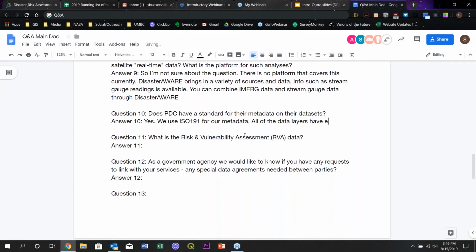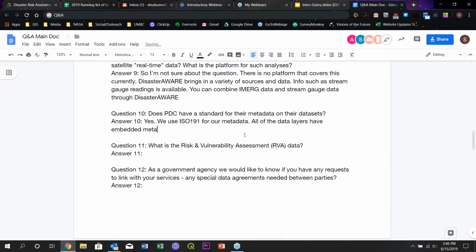But for additional information, we shared that link earlier, which is through our PDC. It's our GHIN, I think it's Global Hazards Information Network, which is a page you can go on and see more information about specifically what data is available and linking to that. But again, if you go to disaster aware, or emops.pdc.org, that's the URL we shared, and once you get an account, you'll be able to access over 4,000 layers through this system and see their metadata and get additional information there. Thank you.